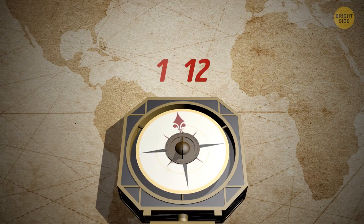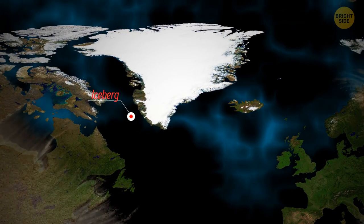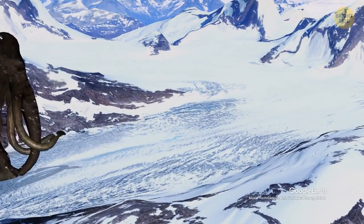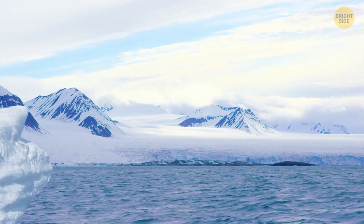It was the very beginning of the year 1912. A giant chunk of ice broke off a glacier in southwest Greenland. The ice was made up of the snow that had fallen about 100,000 years before the event. That was the time when mammoths were still roaming the planet. The iceberg started its journey.